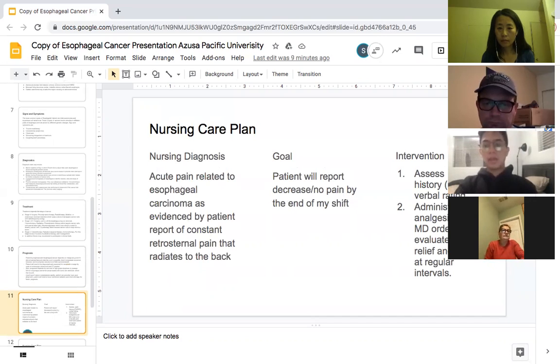Our nursing care plan, our priority is acute pain related to esophageal carcinoma as evidenced by patient report of constant retrosternal pain that radiates to the back. Our goal for this patient is that the patient will report decreased or no pain by the end of my shift. Our intervention is first to assess pain history, PQRST, and ask the patient for a verbal rating like 0 out of 10.